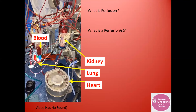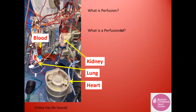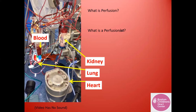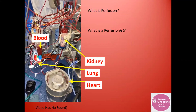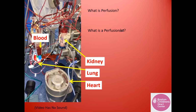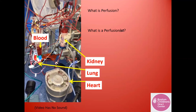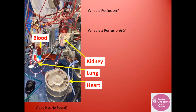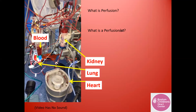So when I go to work, I build complex circuits like this one, and each circuit is built specifically for each patient. I have to know how the different problems in someone's heart may require different considerations when I build a circuit to support them during heart surgery. I work closely with the heart surgeon who will be repairing the heart. He or she counts on me to keep the patient alive while they fix the heart.